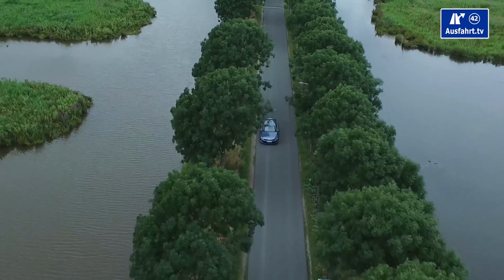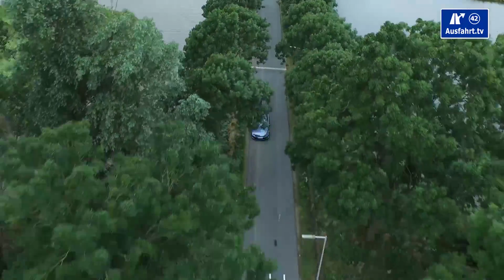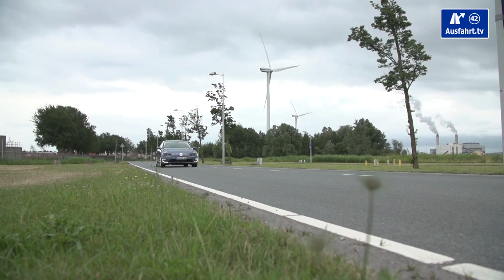Well, let me sum up my driving experience here with a Volkswagen Passat GTE. First of all, I have to say I really like plug-in hybrids. I'm a big fan of this concept. I think it's pretty cool. You have the best of two worlds. It is really neat to have an electric engine, drive without any emissions, and on the other hand have the combustion engine for longer reach, for longer trips, and together both of them to have a little bit more power, a bit more driving fun.